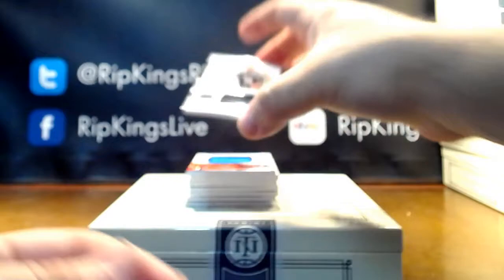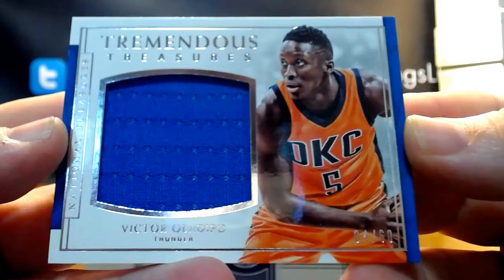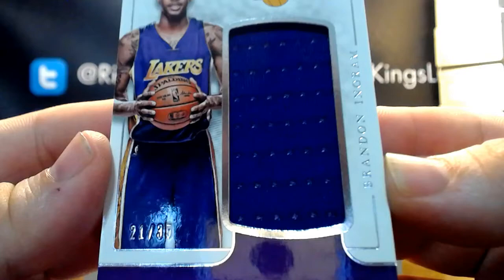Last box with all those crazy Hometown Heroes in a row. Draymond Green is our base card to 99 for the Warriors. Century Materials for the Spurs, Tony Parker to 99. Tremendous Treasures coming up next for the Thunder, Victor Oladipo, numbered to 60. Brandon Ingram, Rookie National Treasures Materials to 35 for the Lakers.